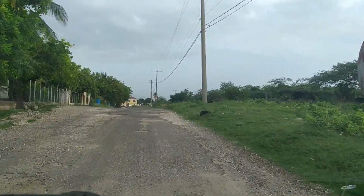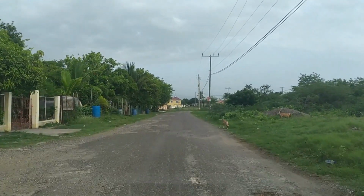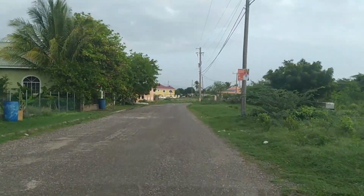Right? I have a Palm Brook land coming. I have a Waterford, I have an Eltham house. I have the Hayes coming up. Also going to be having a 2-bedroom apartment coming up.